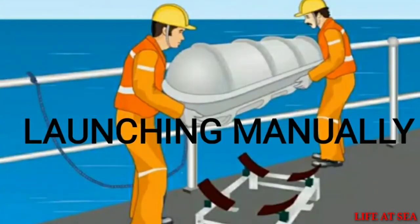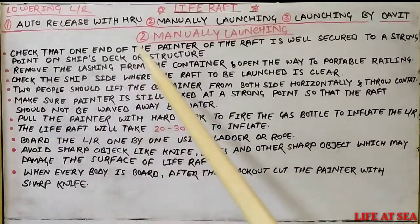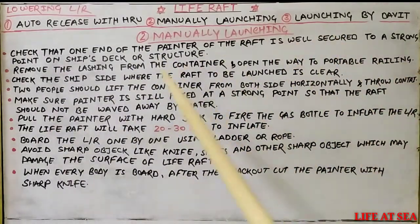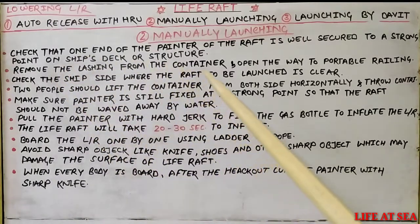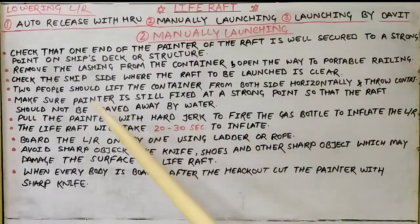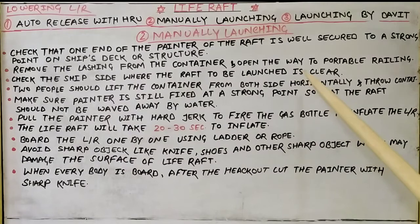Second point is manual launching. In manual launching, check that one end of the painter of the raft is well secured to a strong point on the ship's deck or structure. Remove the lashing from the container and open the way through portable railing if available on board. Check the ship side where the raft is to be launched is clear. Ship side should be clear.